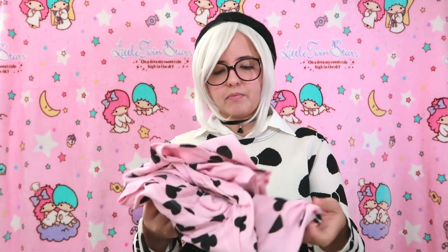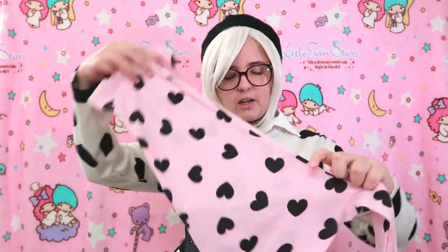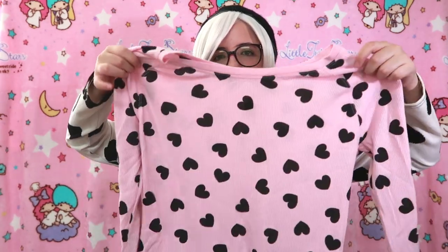So okay, I'm gonna stop babbling and let's check out this first clothing. This again, it was from a cute seller. I think this one was pretty cheap. This is a used top. I really like it. I think that the top plus the shipping cost me like $10, which is pretty okay.